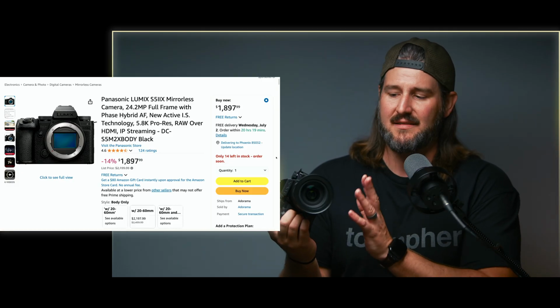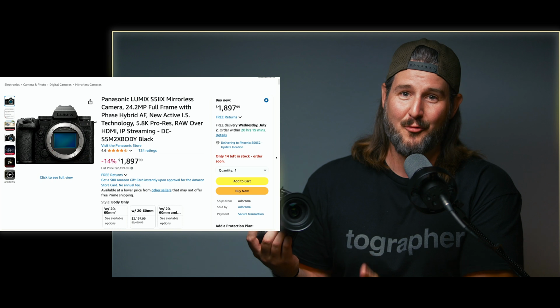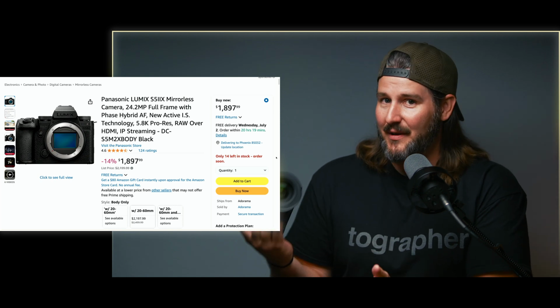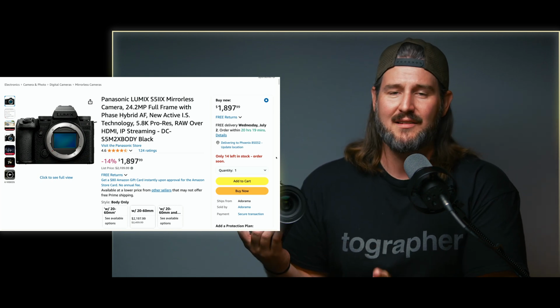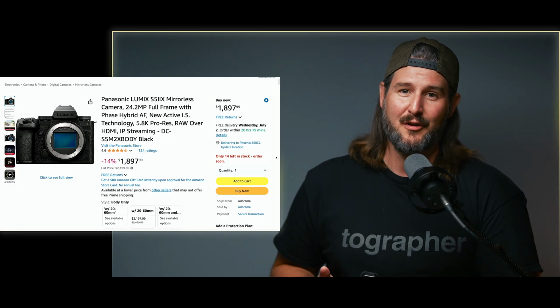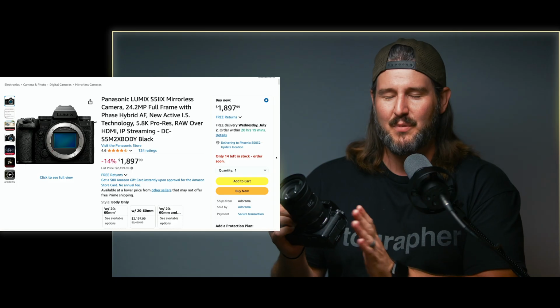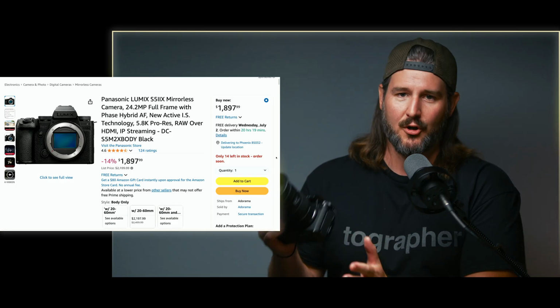People will call out things like the 4K 60 is cropped. There's a lot of full frame cameras that shoot 4K 60 and it's cropped. And cropping in is just another way to use the camera. There's some people who prefer to crop in and shoot Super 35. It'd be nice if it was full frame all the time, but that is a limitation I can work around.